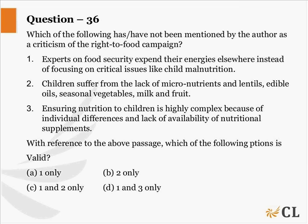2 को check करते हैं. It says children suffer from lack of micronutrients and lentils and edible oil, seasonal vegetables, milk and fruit. Now, is this again a criticism for that? No, it is not. Again, it is mentioned out there, but it is not a criticism. So my answer should be 36 ka Charlie, that is C, that is 1 and 2.